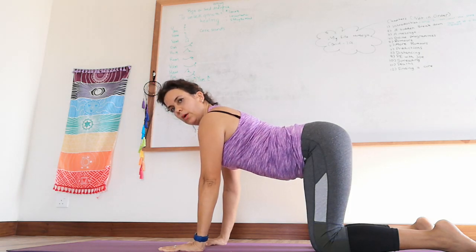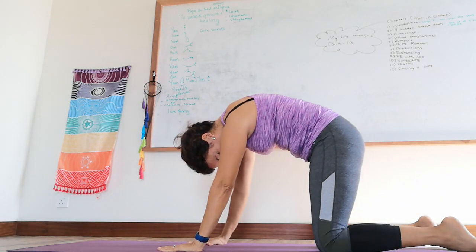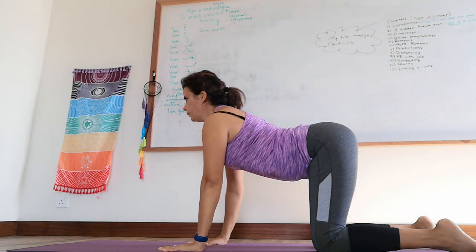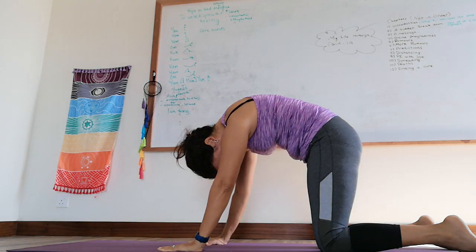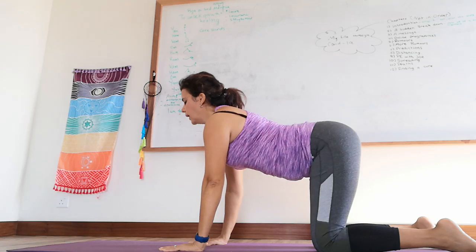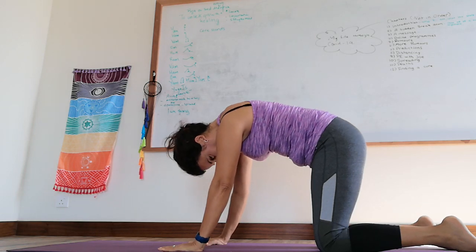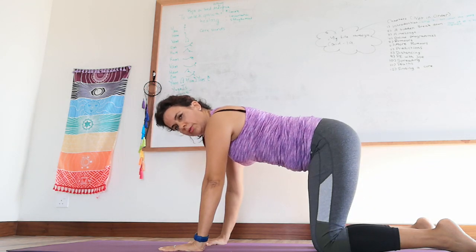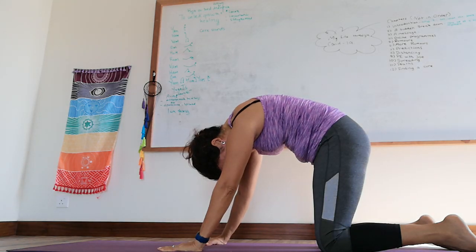Lots of extension. On the exhalation, rounding the spine, your tailbone tucks under. Again, lots of core strength there. Empty the breath. Inhale, come forward. Exhale to round. Good, breathe in, lengthen. Exhale, rounding. Inhale, lengthen. You can see the arching of the spine here. You're working all of the vertebrae of your spine. So this is a very good movement to keep general well-being and health of your spine.